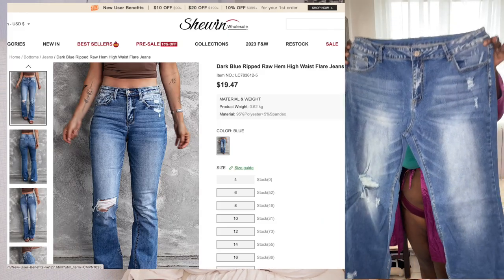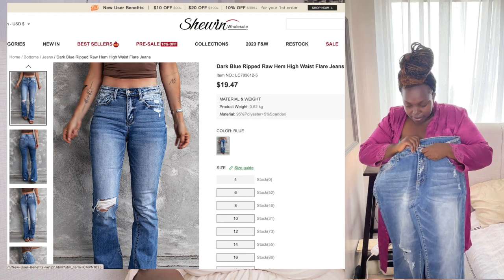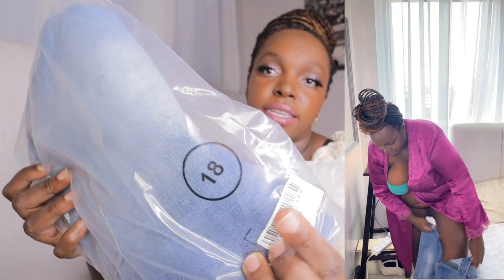It says dark blue ripped raw hem high waist flare jeans. I'm gonna put here when I was actually trying it. Dark blue high waist flare jeans. Like, flare is in fashion. I love this denim very, very much. It's actually so good. It fitted me so well. I ordered it in size 18 and it's blue. So this is the size I ordered. Comes here, size 18. And it fitted me perfectly well. I love the material.